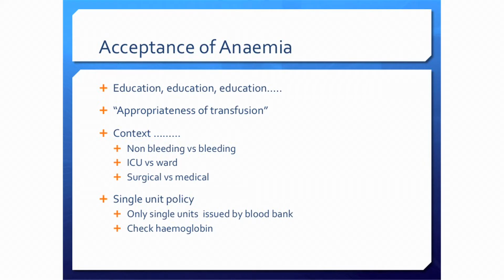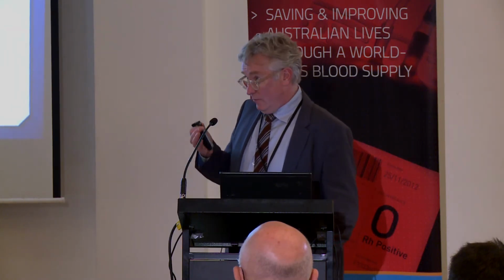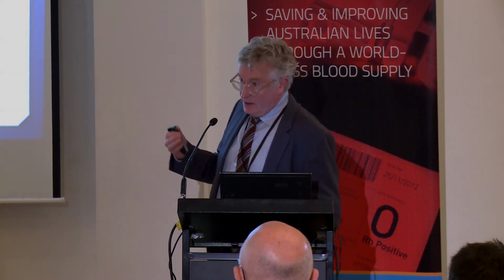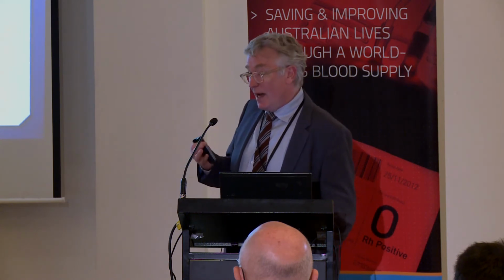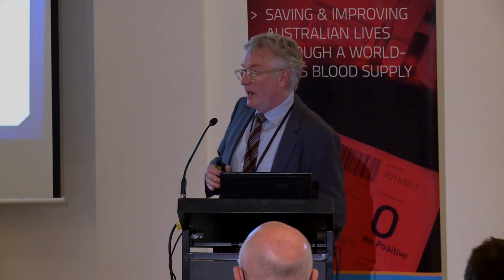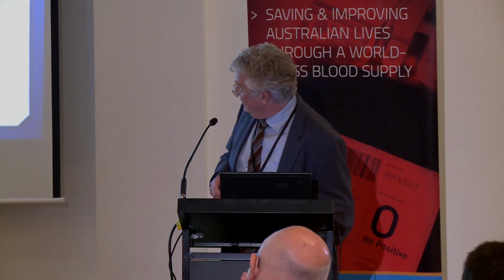I'm interested in this, but I still find it difficult to ascertain what is appropriateness of transfusion, particularly because of the context. Non-bleeding patients are completely different than bleeding patients. Ward management is probably a lot less supervised. In contrast, ICU is an area where we should be able to regulate a lot better, and certainly post-operative transfusion in surgical patient policy is different than medical.